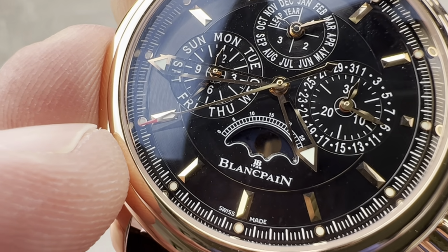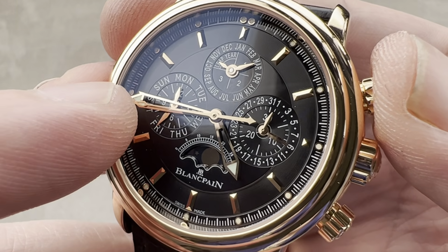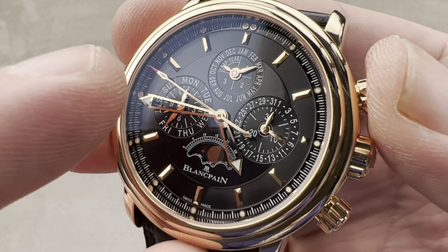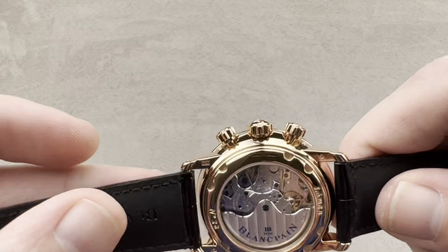You can see when I start this chrono, there's no stagger or jump to the seconds hand. That's because a vertical clutch engagement, unlike a lateral clutch, is seamless. Also, there's no additional wear and tear because, again, there's no gear tooth meshing with a vertical clutch system, so you can just leave it running full time if you want to have running seconds at center.